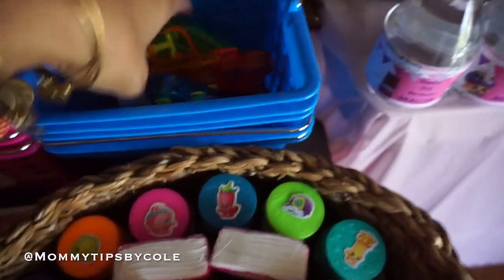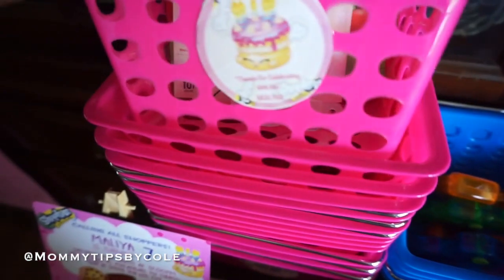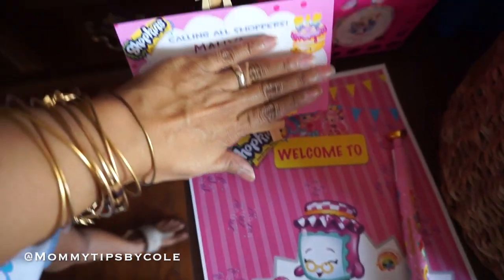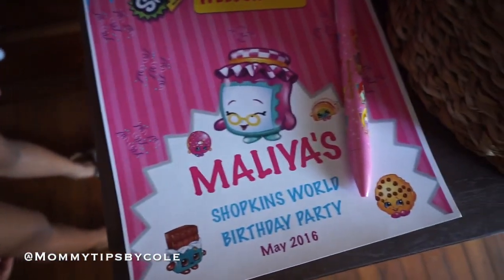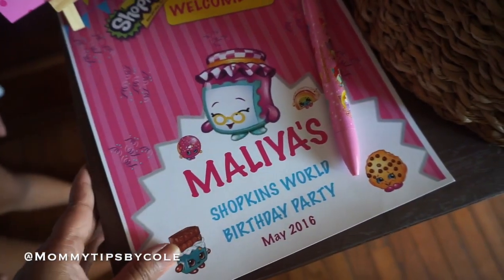And then for the boys, I have these little mini water guns because it's so hot out, that I'll give them in lieu of the Shopkins. And then those are the boys. And then we put the labels on each of these, thank you for celebrating with me, Maliya. And then I have her invitation set up here, and then this sign that they can sign. So she has it to remember, right?